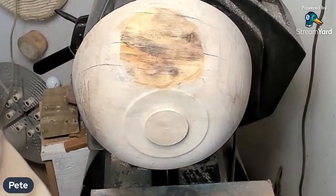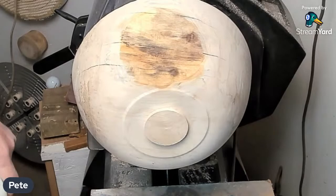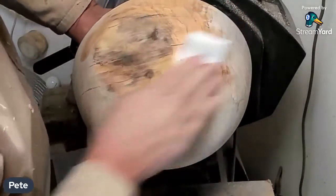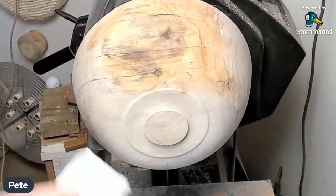I don't know if that shows on the camera, but that's my bit under the bark. It shows up quite nicely. It's got a lot of color. Nice in texture. Unfortunately, it's also got the splits through it, but we'll deal with that.